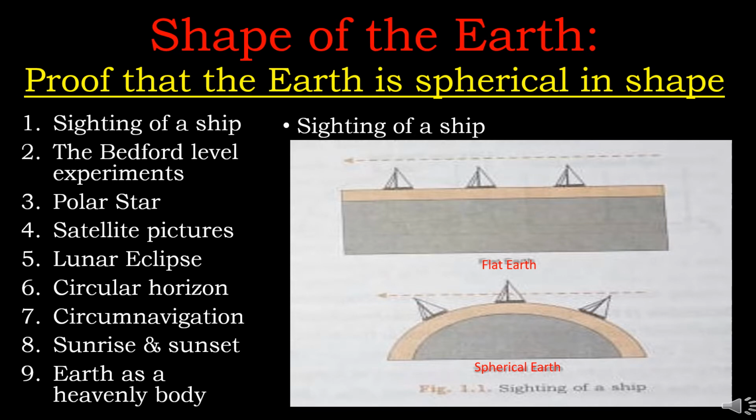The shape of the Earth. The Earth is not a perfect sphere. It bulges slightly at the center and is flattened at the poles. In the olden days, the Earth was considered to be a flat disk with steep edges. People feared that they would fall off at the edge.